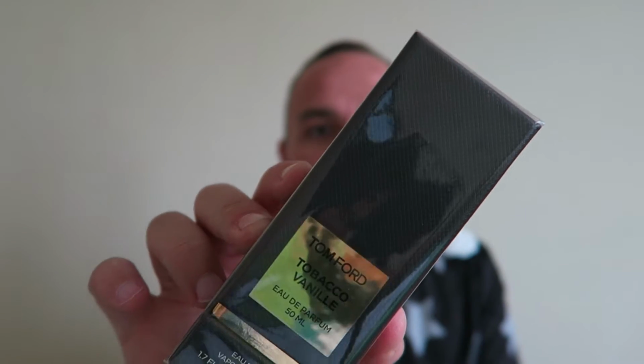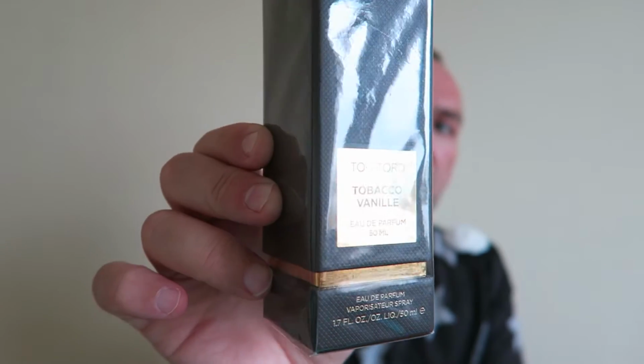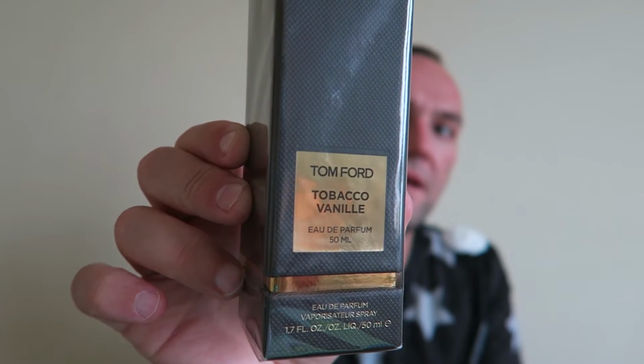Second thing is, whenever I go on a trip like this, I definitely want to pick up some fragrance, and this time there was an opportunity to get something from Tom Ford. This is from his private blend collection, and this particular piece is called Tobacco Vanille. Let's see if it's going to zoom into this. It's a lot of reflection in the back. There we go, Tobacco Vanille.